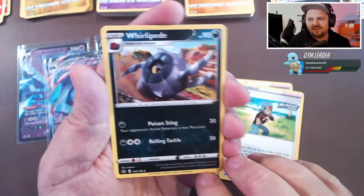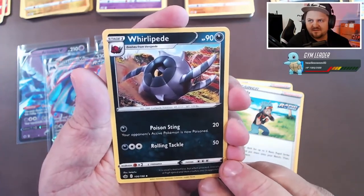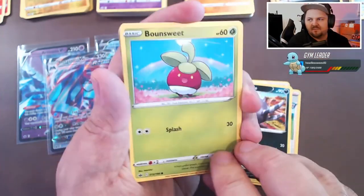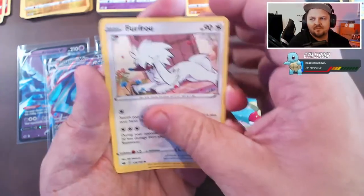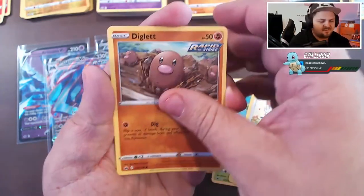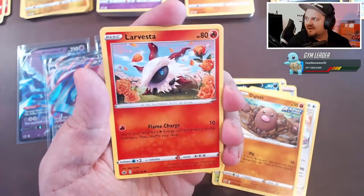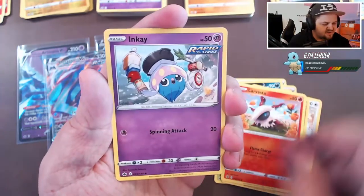Oh, yay. We got Whirlipede. Nice. So we've completed that set. Whirlipede, rolling on into it like an Autobot. Boonsweet. Furfrou. Diglett D. We got Emo Larvesta, come to read you some poetry and win your heart.